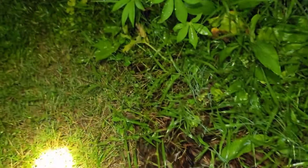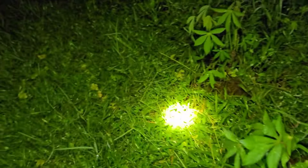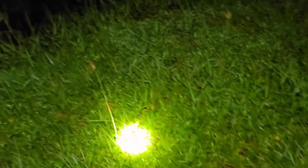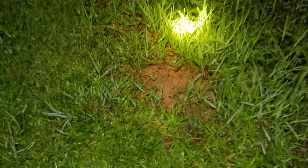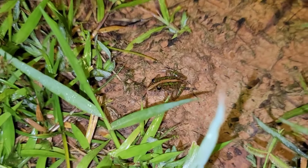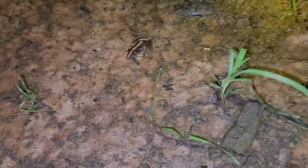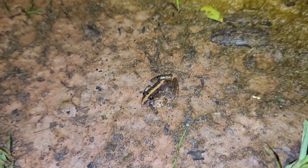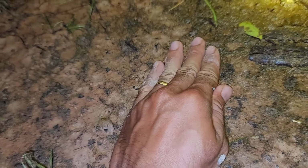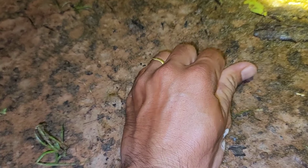So if you want to find the frog, I recommend you to wait until the night, so it's easy to see them, and also it's easy to catch. Oh, another one. Yeah, you catch them at the day, it's a bit harder. Oh, where is it? Oh, it's all run away. Oh, here, one more. 1, 2, 3. Oh, it's run inside my hand.